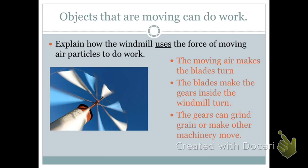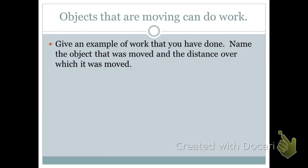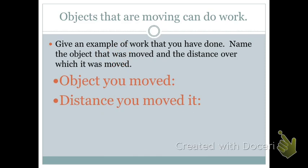And our final question. Give an example of work that you have done. Name the object that was moved and the distance over which it was moved. So for a correct answer, you must have two parts, the object you moved and the distance you moved it. You have about 10 seconds before the bell rings, and I'm collecting your papers when you leave, so pass them to the inside person when you're finished.